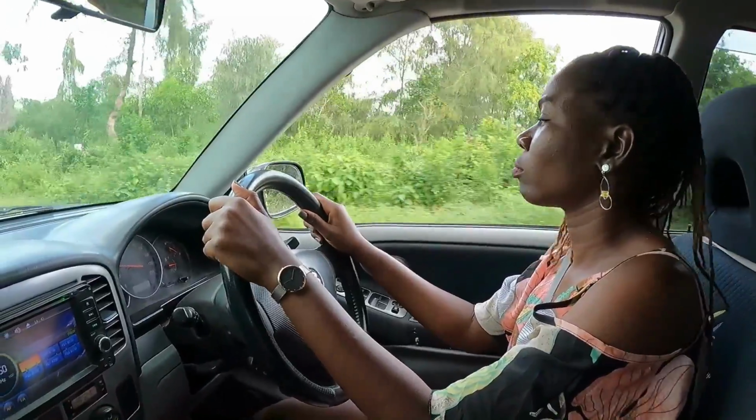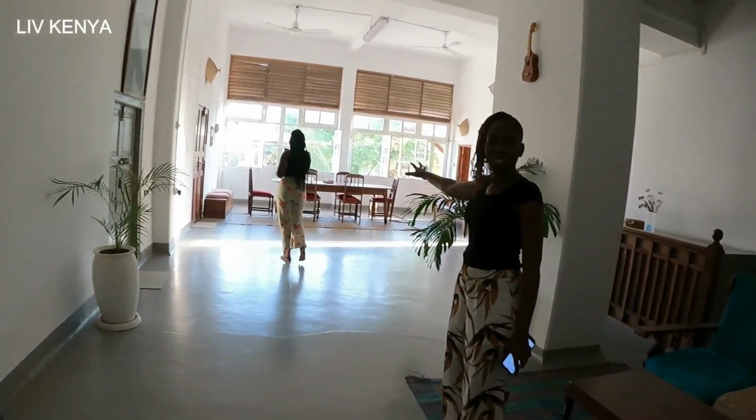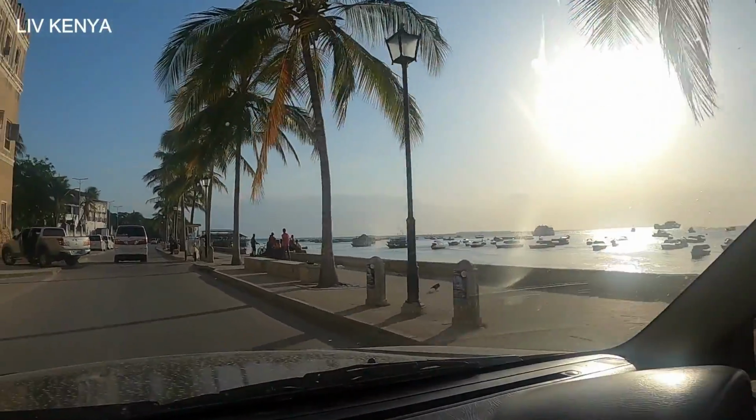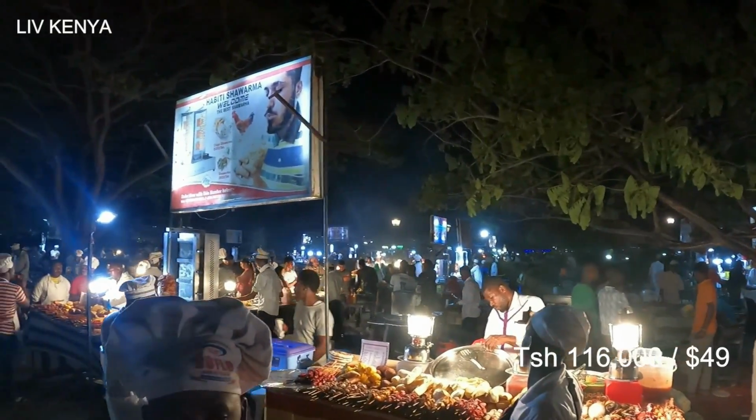From Uroa, we drove back. Remember, we were doing a road trip. At this point, we had hired a car in Zanzibar. When we were going around Zanzibar, we hired a car. Now, when we drove back to Stone Town, we went back to the balcony house. That is the shared space we were staying in. Very clean. I told you guys I could not believe that I could be comfortable in a shared space, but it happened. We stayed there for one night so that we can catch the ferry. And this time round, we paid 116,000 Tanzanian shillings.